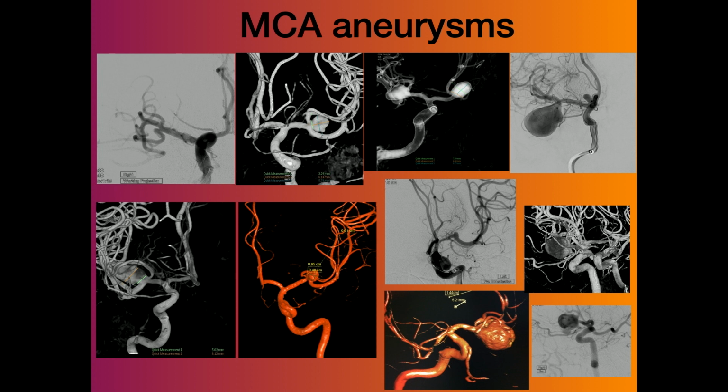Here you see a big MCA aneurysm, probably several ones. This will demonstrate that you can treat more aneurysms, medium size and large ones also. Currently, the largest device is 14 millimeter, which means that we can treat aneurysms of around 11.5 millimeter in diameter, because the device has to have enough friction to be stable at the neck. So go to the next one.